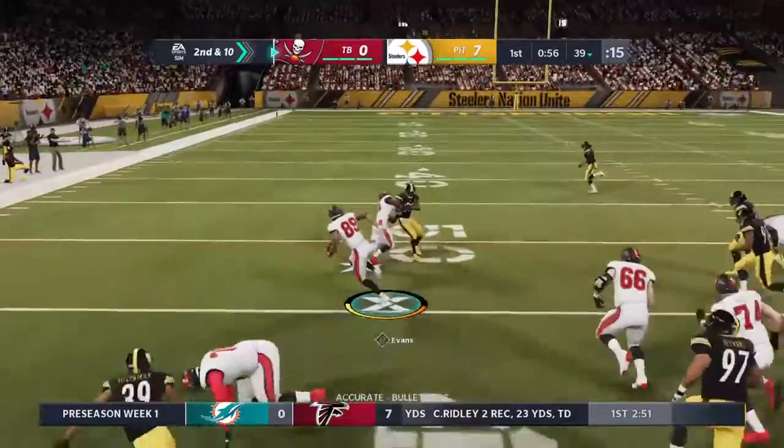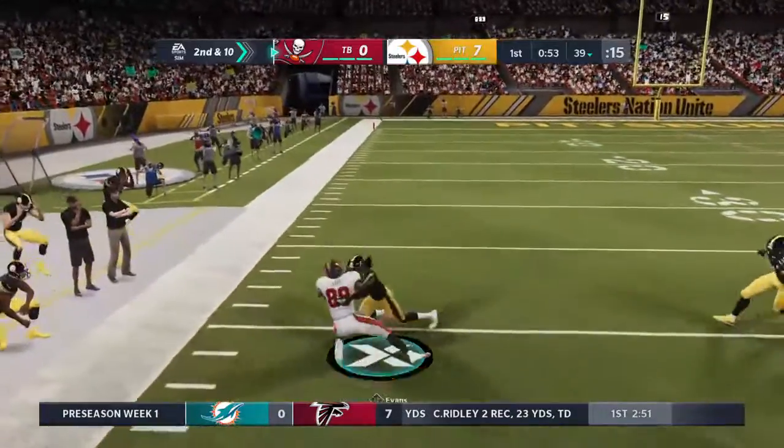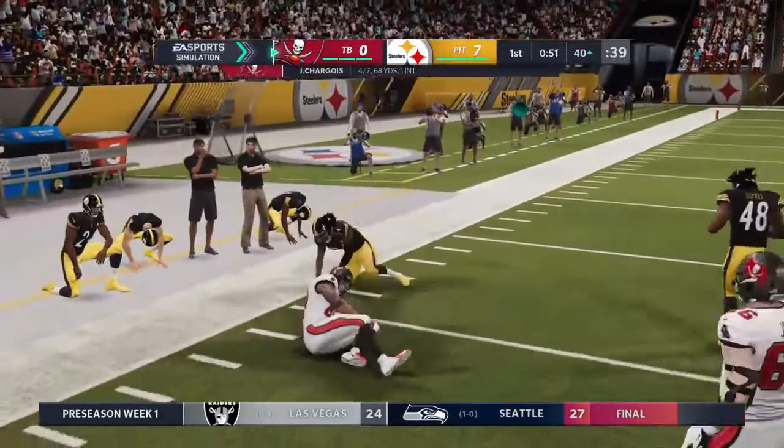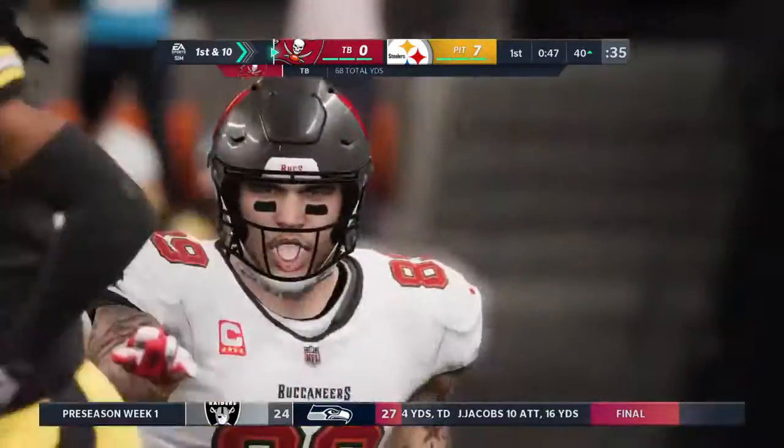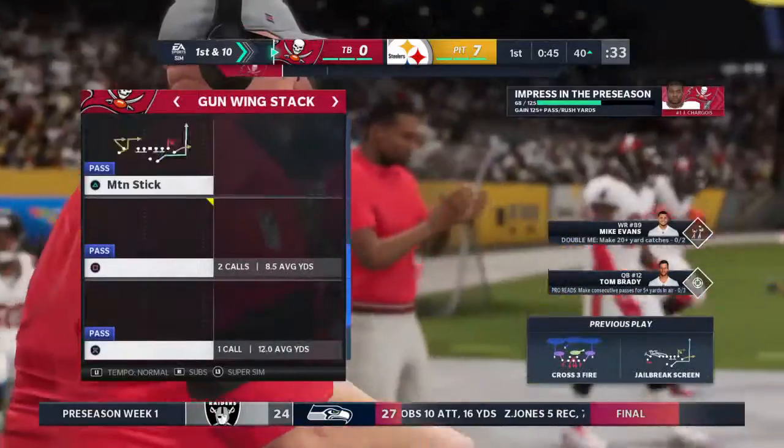He'll try again with the arm here on second down. And they've got it well across midfield down to the 40 before it's all said and done. That one a gain of 20 and a first down. It's a gain of 20.